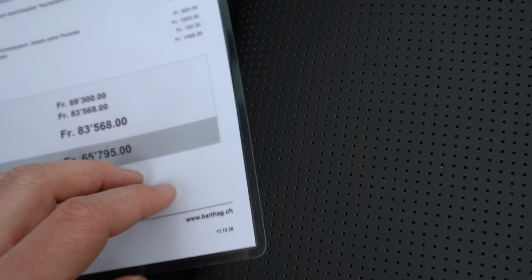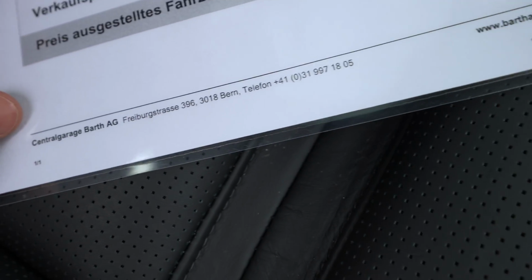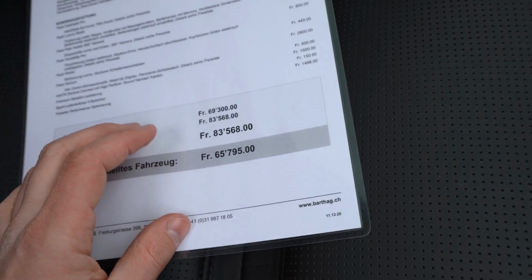because we are in Switzerland, guys. You can also check the price on the website at barhag.ch. You will also find the address right here, and it's better to go on the internet and check out the price, because you have a great discount.